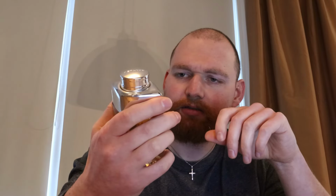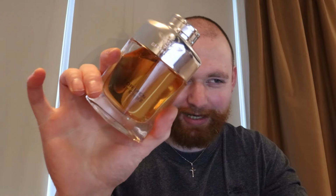So it's quite a hefty amount. I prefer this one over the regular Bentley For Men, just because this is much more leather and much more overwhelming, pushing, more of a room filler kind of fragrance. So let's talk about it. Launched in 2013, this is quite a high quality fragrance for the little price it is, and it's so popular for a reason.